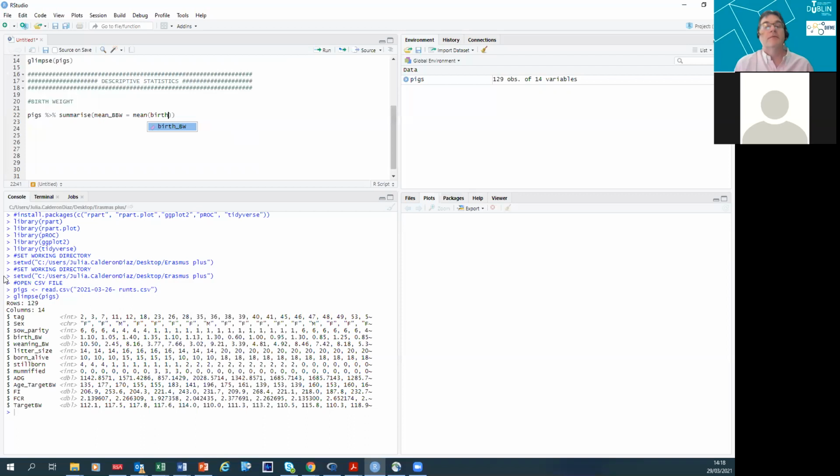Okay, getting the mean is good, but I also want to see the dispersion of my data. So I will also get the standard deviation, and I will just call it standard deviation underscore birth body weight. And I will call the function SD for standard deviation for the same variable. Okay. So if I run this, I can see down here that on average, my pigs were 1.2 kilos at birth plus minus 300 grams.